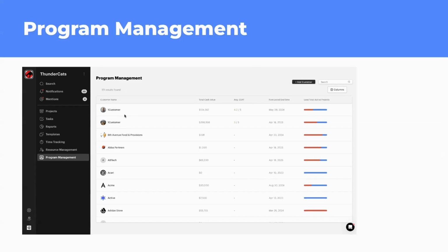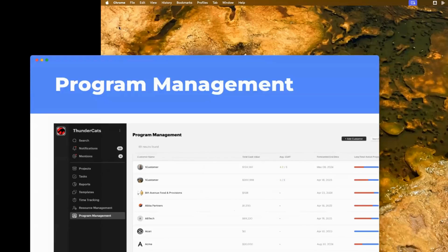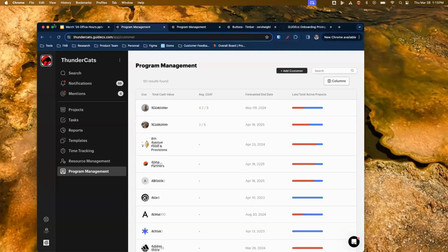But the piece that everybody should be aware of is that with program management, everybody will get this list. It used to be that the paywall was right here. The paywall will now be when you dive in and want to look at this dashboard. So let's go to the live demo and show you what I'm looking at here.